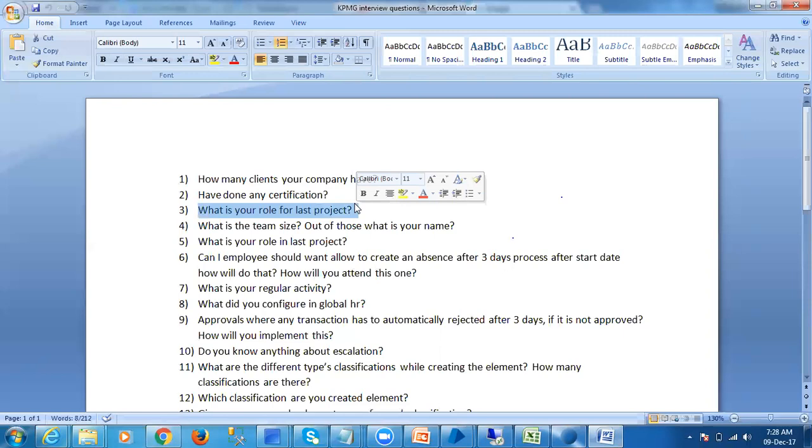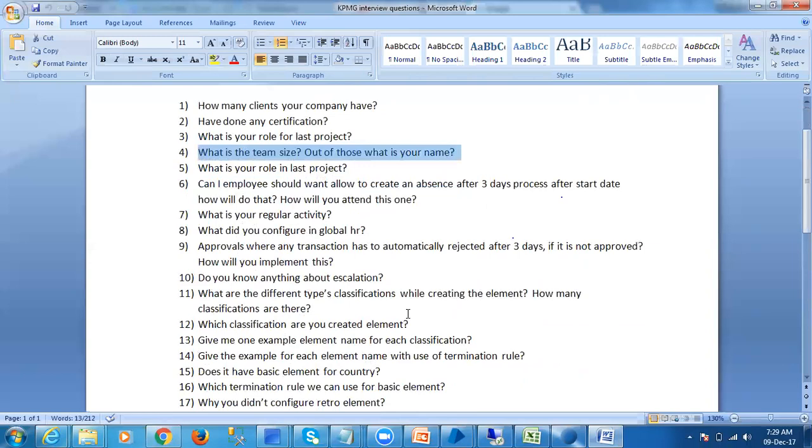Yeah. And what is the team size out of this? So what is your name? The team size you can say is 3 to 4 members, not more than that. If you tell 5-6 members also, not a problem. What is your role in the last project? Just now I told. Can an employee be allowed to create an absence after 3 days from the start date?